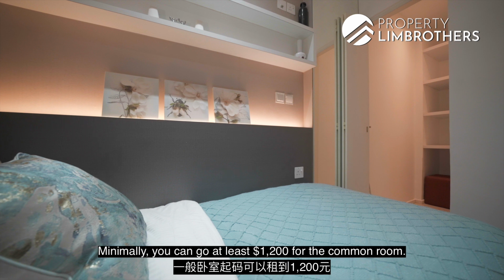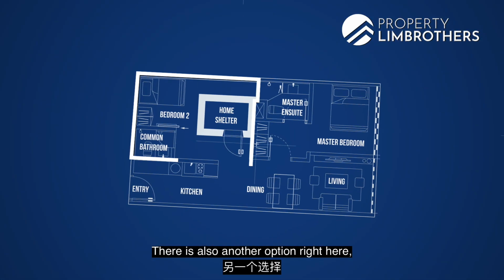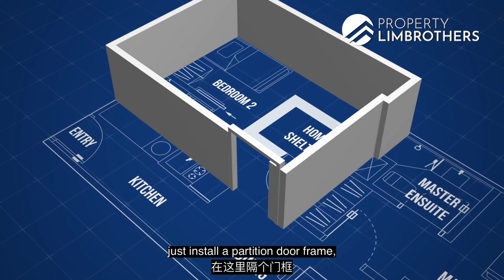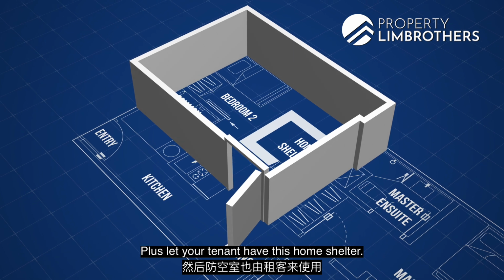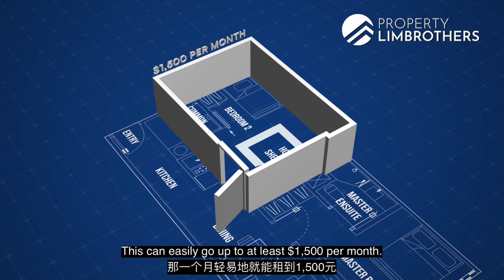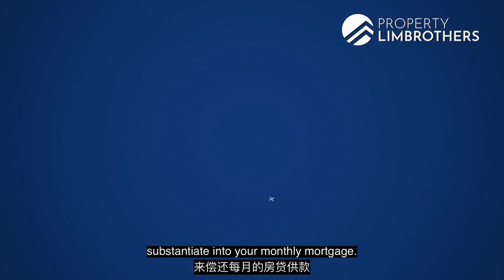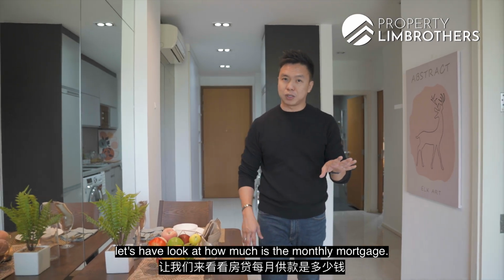Minimally, you can go at least $1,200 for the common room. There is also another option right here, which is if you were to box up this area, just install a partition door frame, let your tenant have an ensuite option, plus let your tenant have this home shelter. This can easily go up to at least $1,500 per month. So you take that $1,500, and put it towards your monthly mortgage. Before we go into option 3, let's have a look at how much the monthly mortgage is.